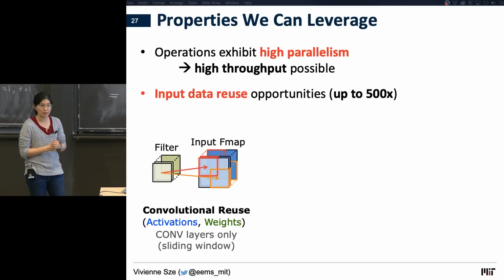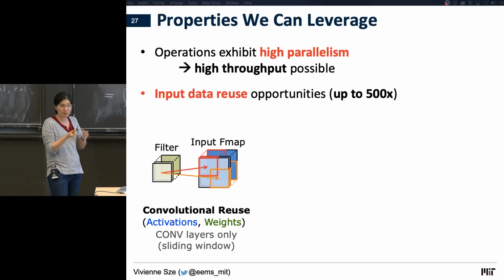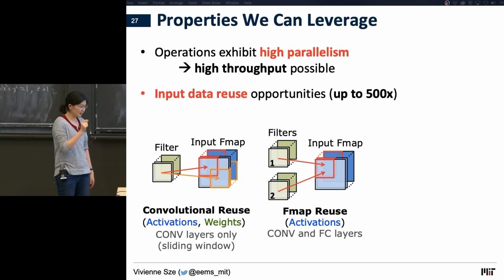Again, if you remember, we're taking a filter and sliding it across this input image. As a result, the activations from the feature map and the weights from the filter are going to be reused in different combinations to compute the different multiply and accumulate values, or different MACs. So there are a lot of convolutional reuse opportunities there. Another example is that, if you recall, we're going to apply multiple filters on the same input feature map. That means that each activation in that input feature map can be reused multiple times across the different filters.